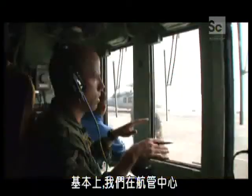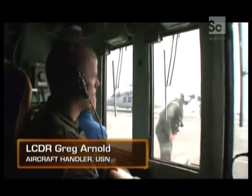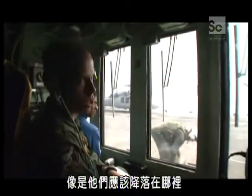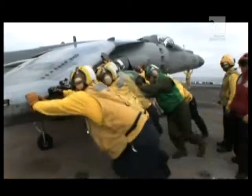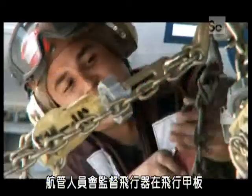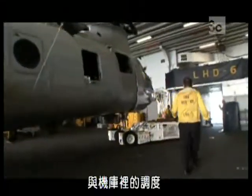Basically, in this office, or in this space right here, we're controlling the movement of aircraft, the landing, where they should be positioned. Eventually, there'll be elevator runs. The aircraft handler oversees the arrangement of planes and helicopters up on the flight deck and down below on the hangar deck.